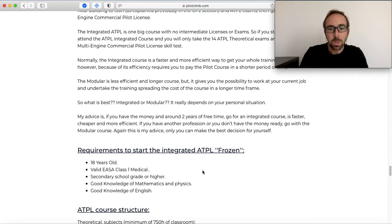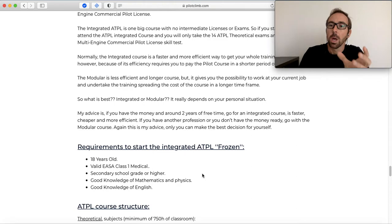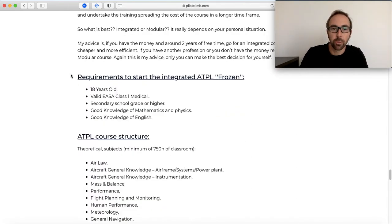Okay, so now that it's clear what the modular and integrated courses are, let's go through the requirements to start the ATPL. You need to be 18 years old. You need to have a valid class 1 medical.